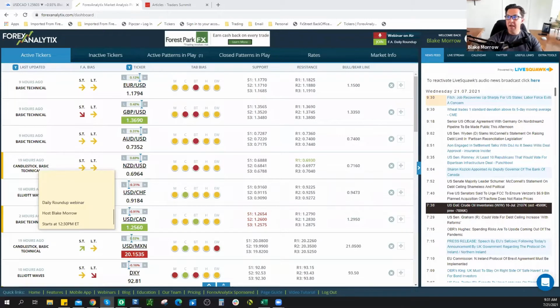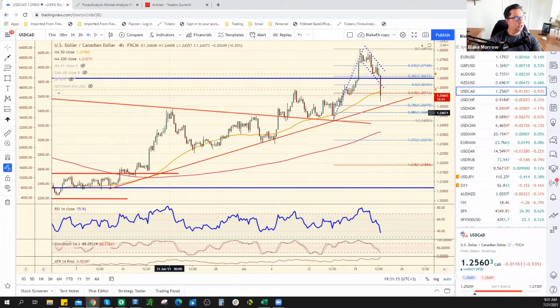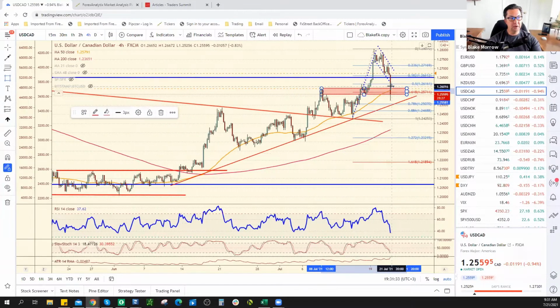You know, I was run over like a freight train in the dollar CAD today. Tried to pick it up as we approached the support zone. Well, actually, let me take that back. That's when I put a pattern in play. I started buying the dollar Canadian at the 126.50 level, and then I added to it down here.